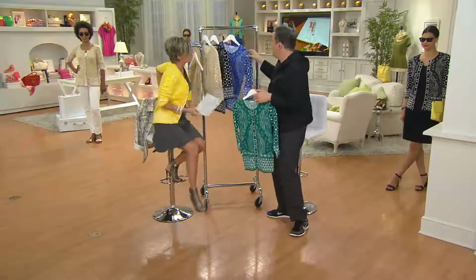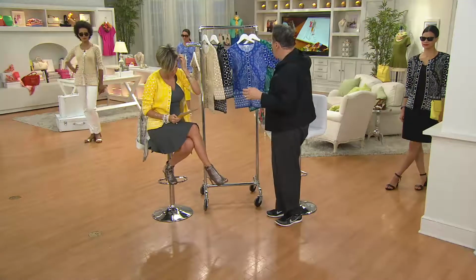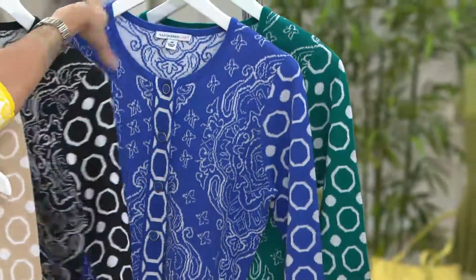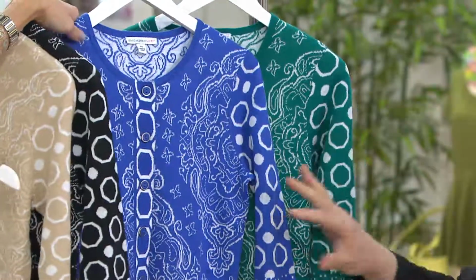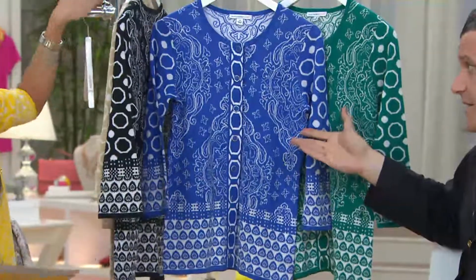I love the blue. 1,000 of these ordered. It's a hot pick on the day. It's completely brand new. No one owns it. I am loving this sweater. You've been mixing prints, which I'm digging. But also, this is something so special to the brand. Go out there and look for a sweater like this. You can't find it.